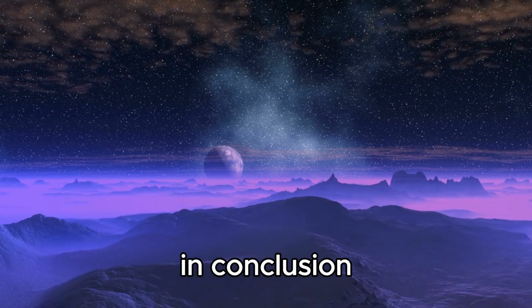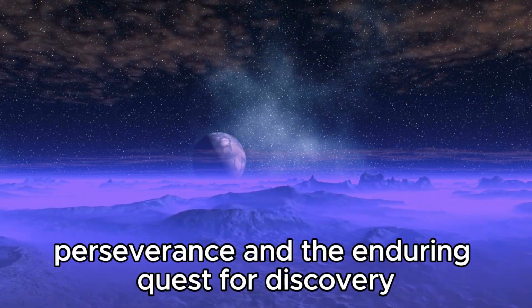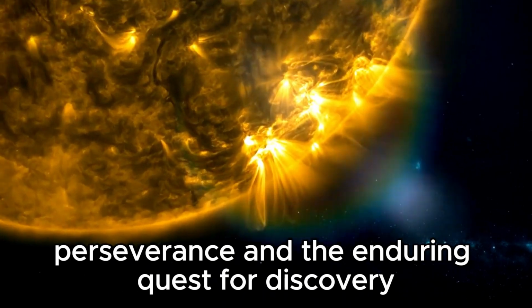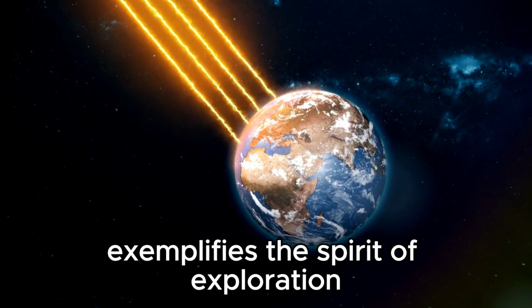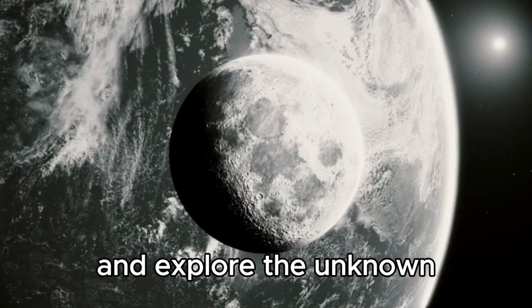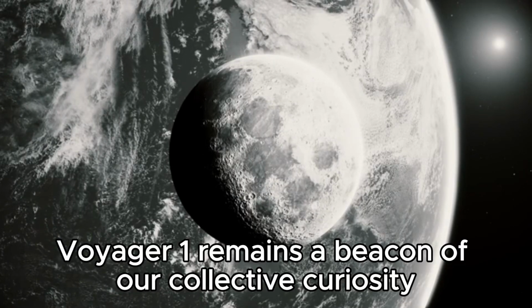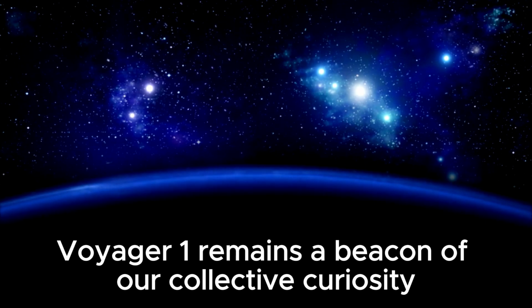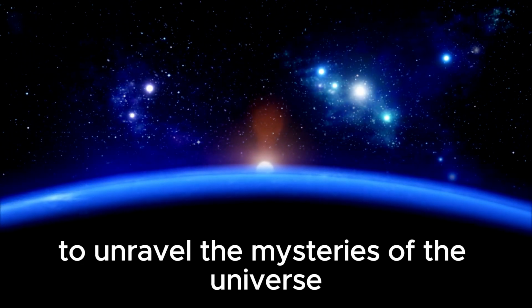In conclusion, Voyager 1 stands as a testament to human ingenuity, perseverance, and the enduring quest for discovery. Its ongoing mission exemplifies the spirit of exploration that drives us to reach beyond our grasp and explore the unknown. As it continues its journey through interstellar space, Voyager 1 remains a beacon of our collective curiosity and a symbol of humanity's quest to unravel the mysteries of the universe.